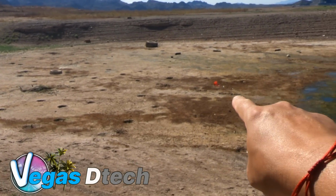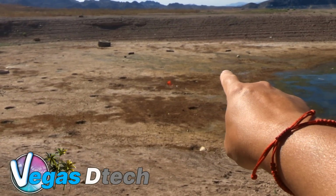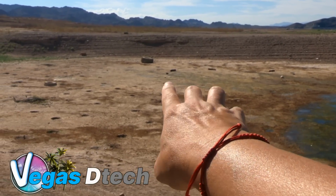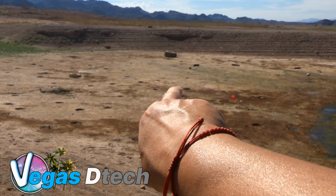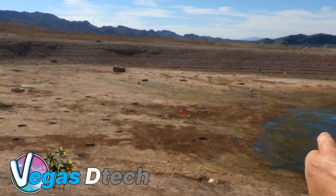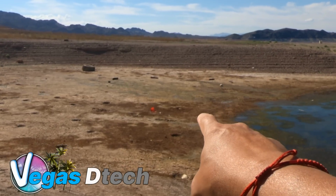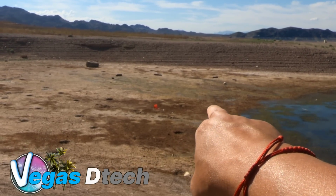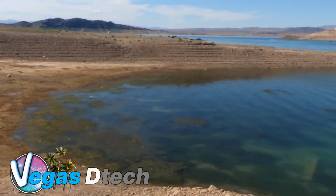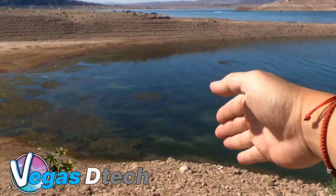So let's just look at that little red bucket right there. About 15 feet in front of it, where the brown starts, that is the receding from there to here. There's your marker. We're gonna keep an eye on that bucket. Nobody comes out and moves it. And we're gonna take a look and see how long it takes for this thing to move from here and see where we are at this point.